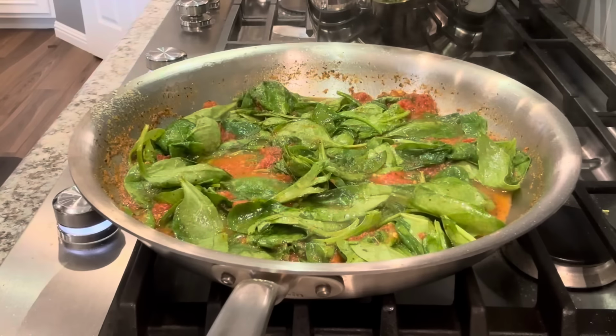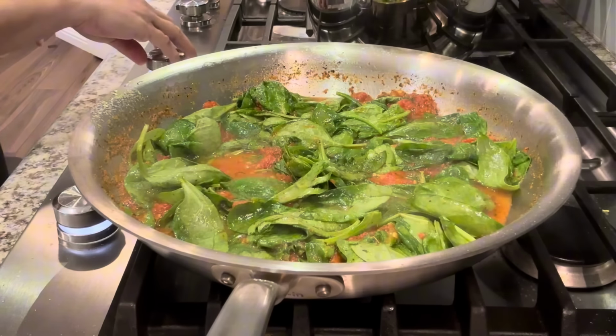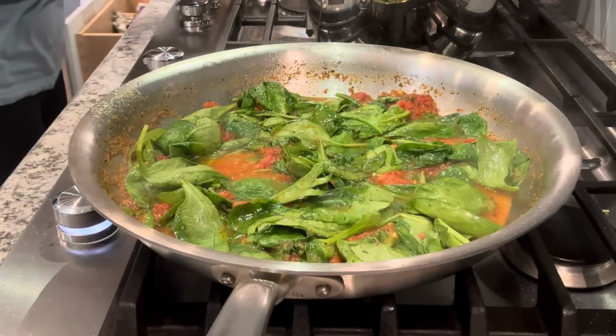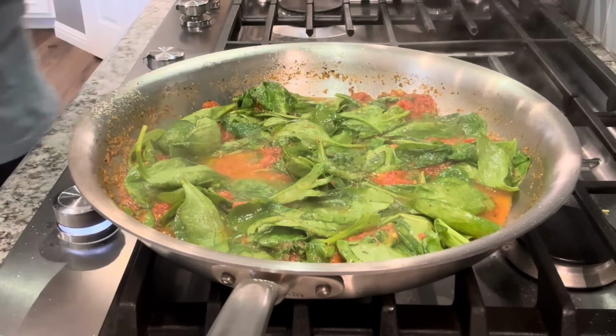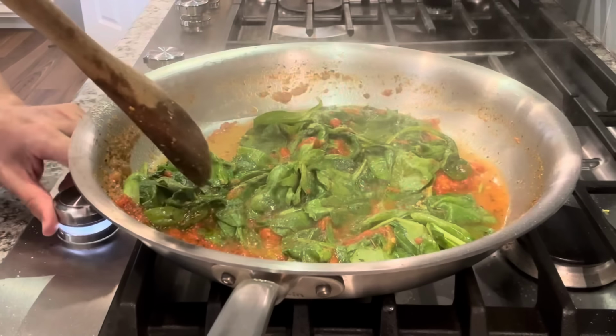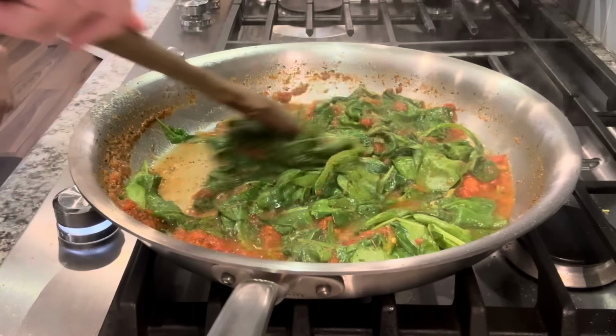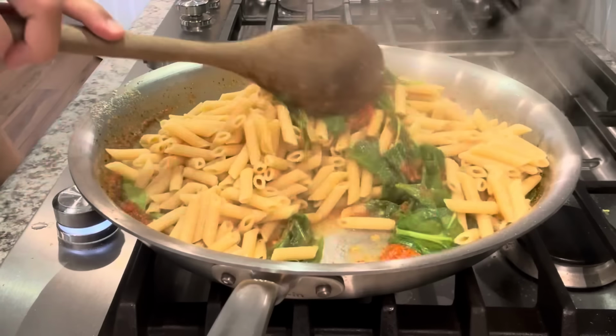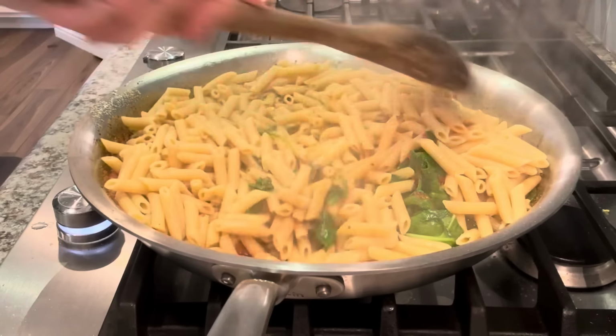Now, once that penne pasta is cooked through, we're going to strain it and then add it to the pan here and just let that cook for another minute or so. I'm using about 46 cents of spinach, and you can use any vegetable that you like. Zucchini would be really good in this too. Any vegetable that you love will work. Just make sure that you add something to really make this a nice balanced meal.